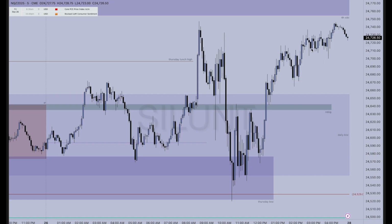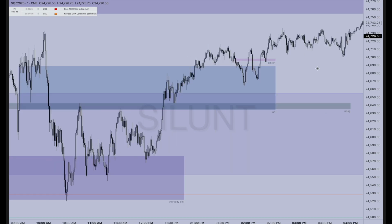Instead, we consolidate inside this wick and then finally poke above it toward the end of the day and close there. Dropping down to the 1 minute chart, there's not much that I wanted to add. I just wanted you guys to see the first presentation arrays and how they were utilized on today's range. We had a large buy side imbalance as our first presentation array for today.